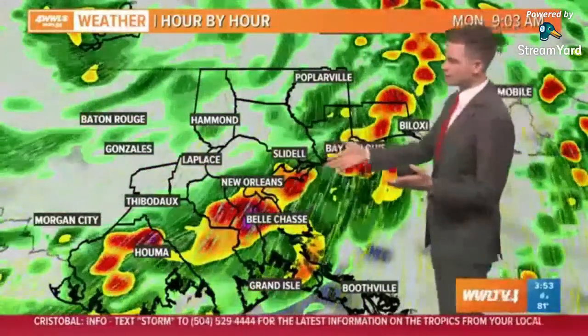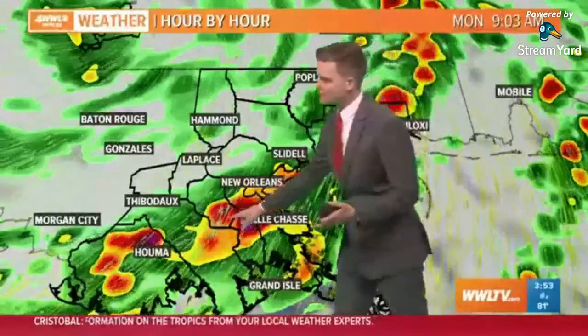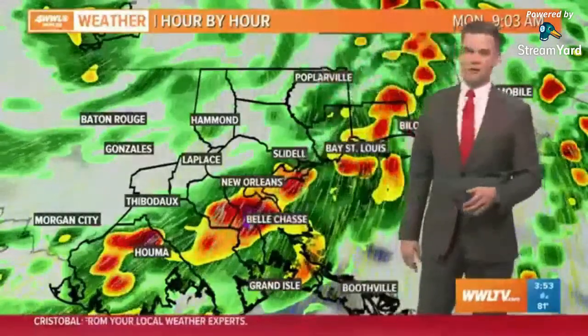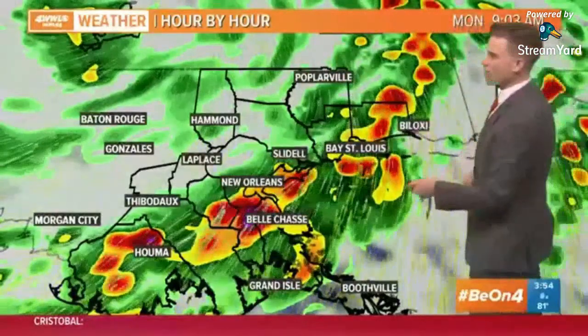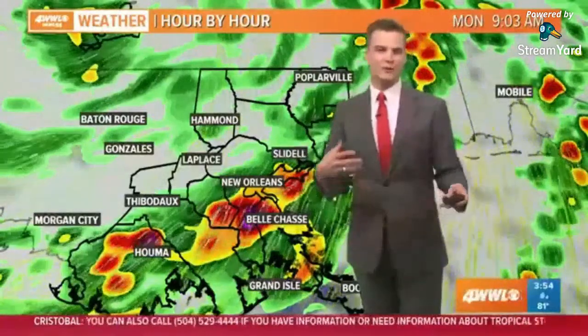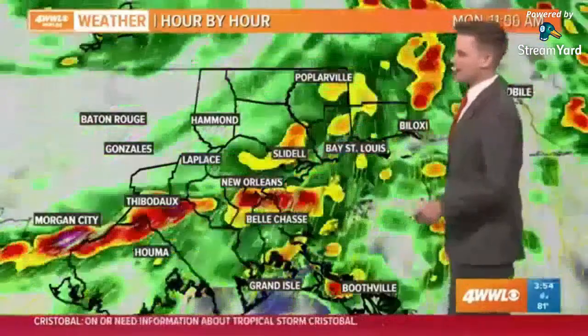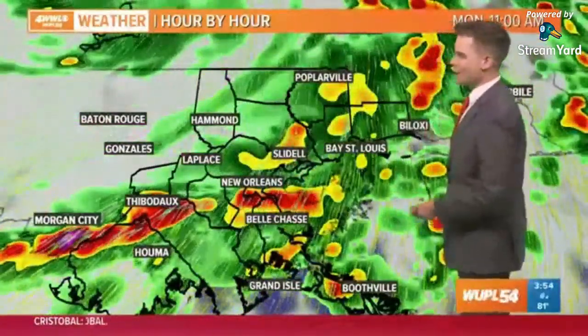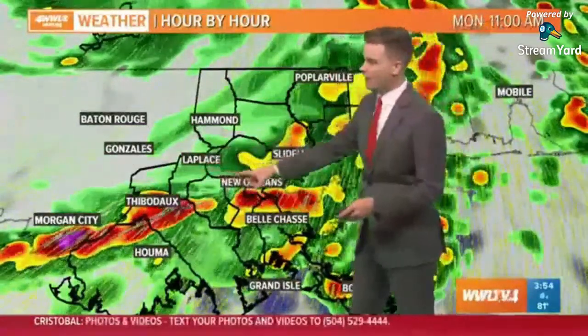This model is showing something very similar to what it's been showing, that tail-end band setting up through South Mississippi, maybe through the New Orleans metro down towards Houma. So if this sets up tomorrow morning, notice this is 9, 10 o'clock, we could see the flooding threat linger through tomorrow morning. So that's why we're not saying we're out of the woods yet. We're still going to have to watch this very closely, and we still have probably another 24 hours of tracking this thing before we give you the all clear. Even through 11 a.m., notice it still has that band through the area.